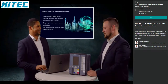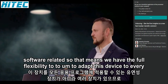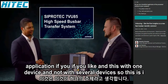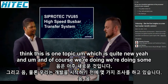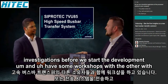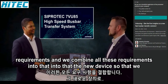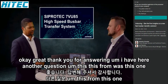It's a tough question. With the SIPROTEC 5 platform, we have the possibility to expand this device, hardware and software related. That means we have the full flexibility to adapt this device to every application, with one device and not with several devices. This is one topic which is quite new. Of course, we did some investigations before we started the development, and had workshops with other owners of high-speed busbar transfer systems. We gathered all these requirements and combined them into the new device, so that we offer a device which perfectly fits all the applications we know. Okay, great. Thank you for answering.